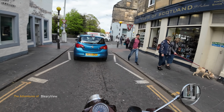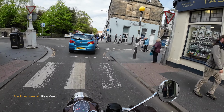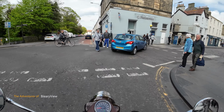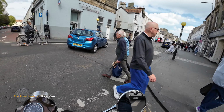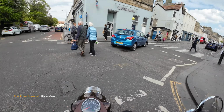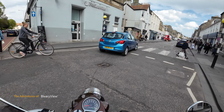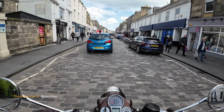Of course, the problem with the centre of St Andrews is getting yourself parked up. Especially since you've got a watch now that you can't. Christ, mate. There's crossings all over the place and they cut across the corner. Old Cobble Street.